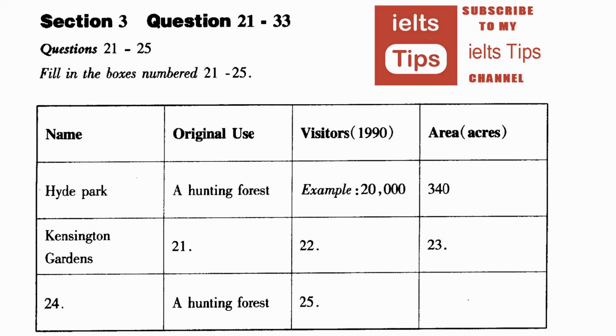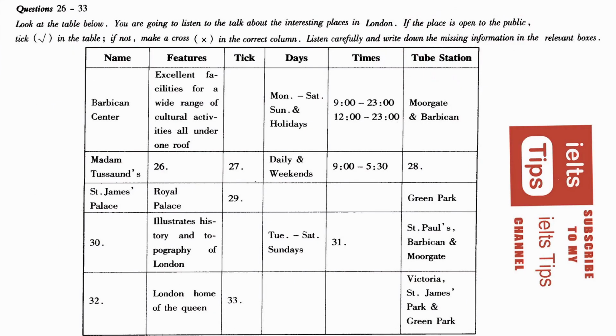Now listen to the second talk and answer questions 26 to 33. Tick the relevant boxes in each column. First, look at questions 26 to 33. Now listen to the second talk and answer questions 26 to 33.